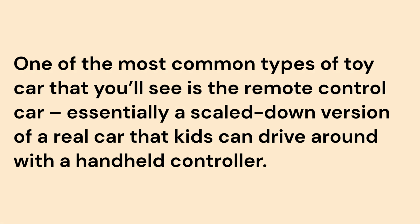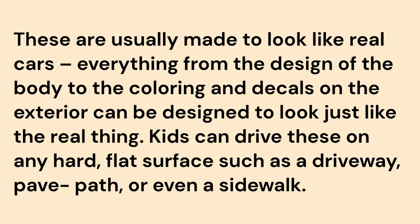Remote control toy cars. One of the most common types of toy car that you'll see is the remote control car, essentially a scaled-down version of a real car that kids can drive around with a handheld controller. These are usually made to look like real cars, everything from the design of the body to the coloring and decals on the exterior can be designed to look just like the real thing.